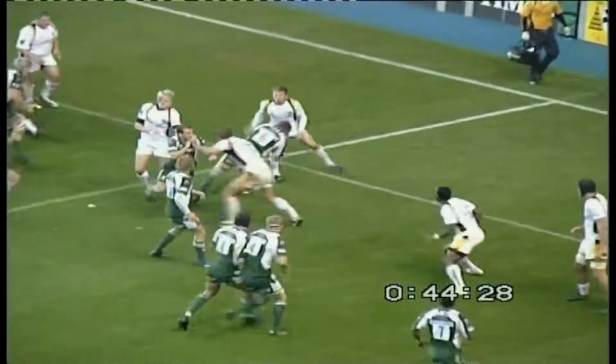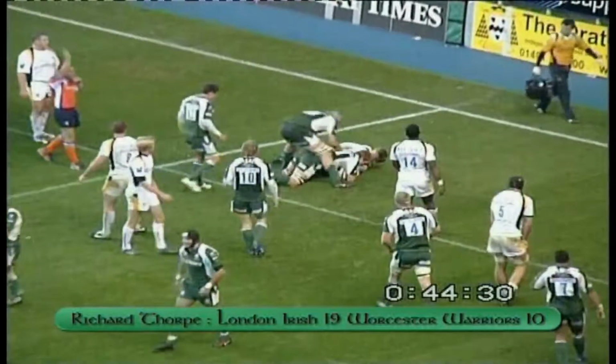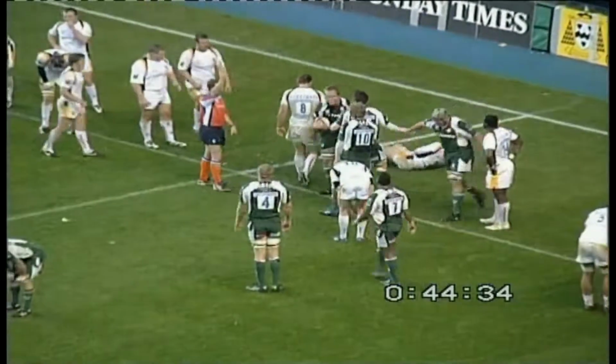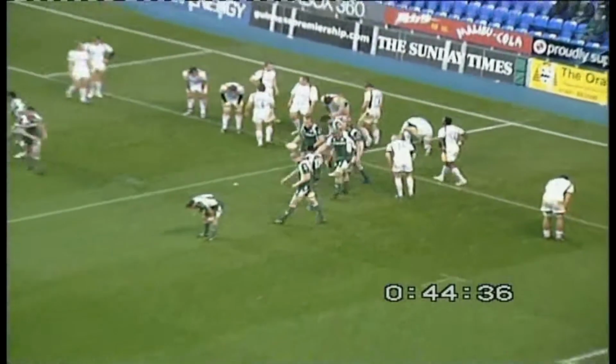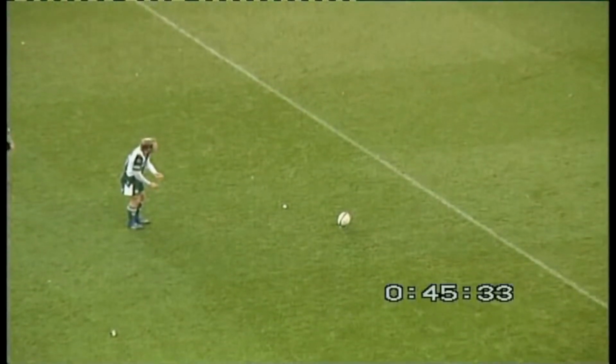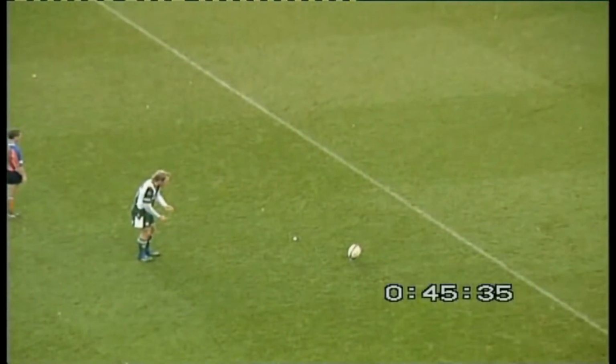They go right, Hodgson to Thorpe. Thorpe goes over, and Richard Thorpe has his 2nd try for London Irish, and the 3rd try of the afternoon. Irish 19. Conversion attempt coming up, in from the right-hand touch line, about 10 metres or so for Hickey. See what he can do with this one.